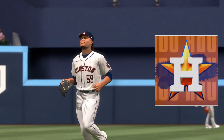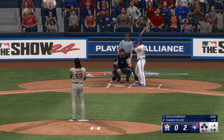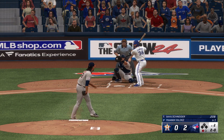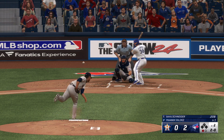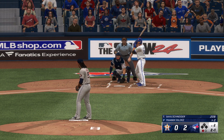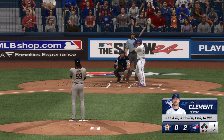And Framber Valdez into the game. Pretty tight game, so they're looking for quality pitches out of him right here. Got to do his best to keep the score right where it is. Ball 2. That one missed. And a big swing and a miss. Good late movement on that sinker right there. It's right where you want to get it to get that swing over the top. That one misses in the dirt. Strike.